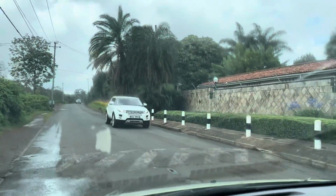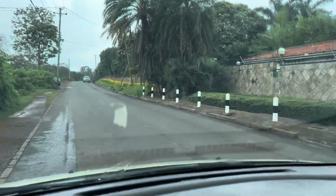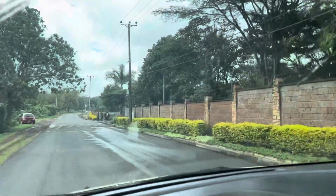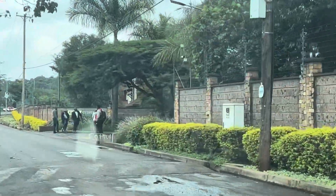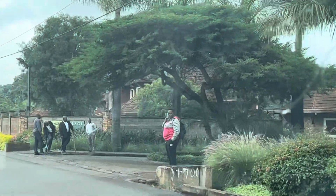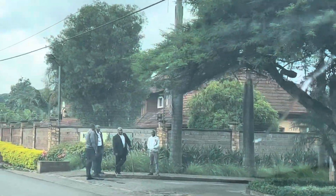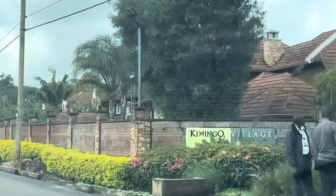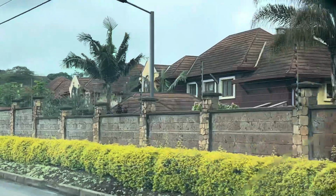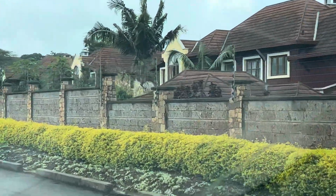So as we continue, guys, don't get tired. Let me just take you through a city tour. Now we have left the town. We are in the suburbs. This is called Kihingo Village. Very posh houses here, guys. Africa is not a jungle. You can see how we have expensive homes. Those are very expensive homes.